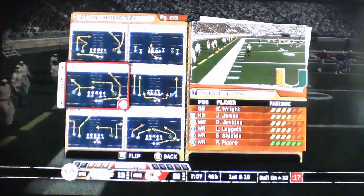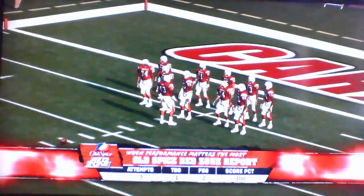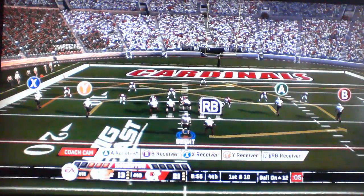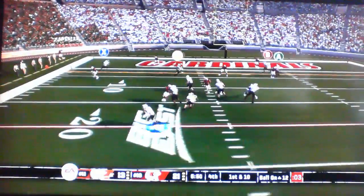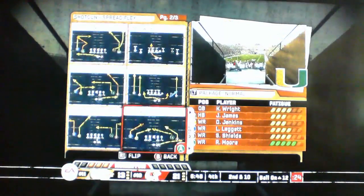I was trying to set up a kind of a rollout play where Darnell Jenkins goes off on the limb and then Sam Shields cuts a curl flat, but I looked at the game clock and didn't realize I didn't have time for that. So. Oof. Damn.